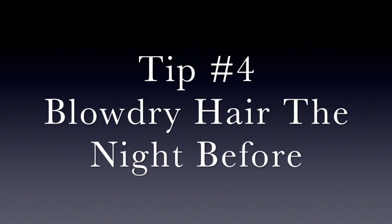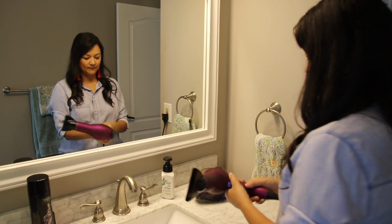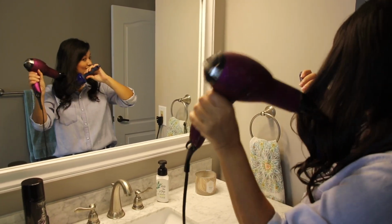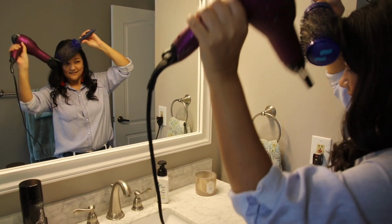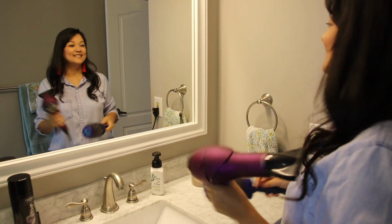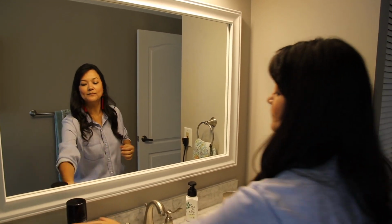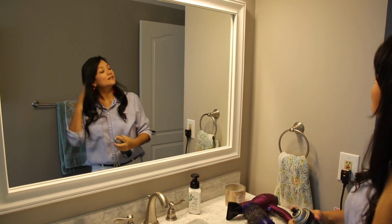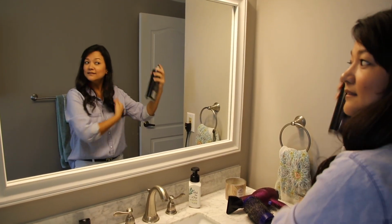Tip number 4, blow dry your hair the night before and just freshen up the pieces surrounding your face in the morning. Styling your hair the night before will save you lots of time on your morning routine. Pop on a shower cap to protect your freshly styled do before hopping in for your morning shower. Then when you get out, simply refresh the pieces of hair surrounding your face by blowing them out with a large round brush and misting them with some hairspray.